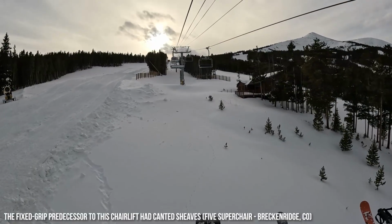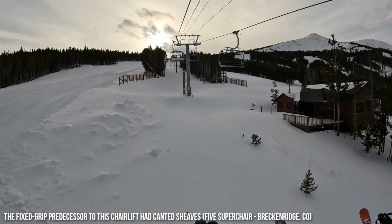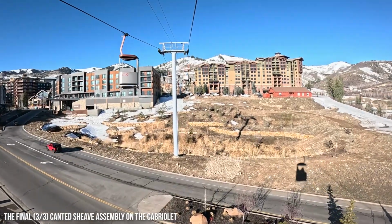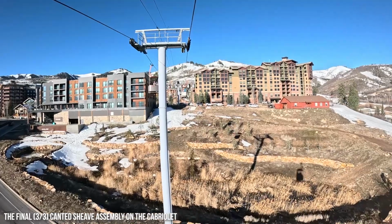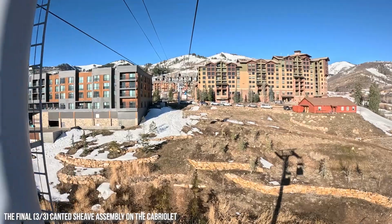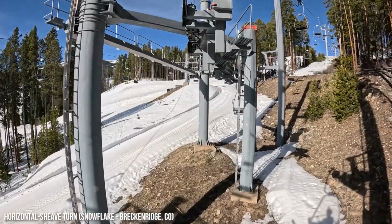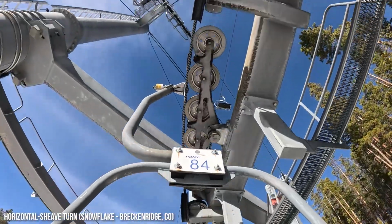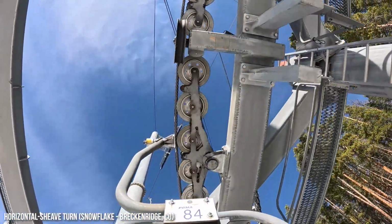This method can be applied on either detachable or fixed grip lifts and is almost always to avoid buildings or to respect land boundaries. One of the most infamous examples of canted shivs is the monstrosity on Alta's Supreme lift, but this prototype has caused excessive wear, and as such is being removed this summer as the Supreme lift is realigned into a straight configuration. The final method of turning aerial lifts is to take shivs and put them completely sideways. This is by far the rarest method, and the only example we've personally ridden is the Snowflake Double at Breckenridge.